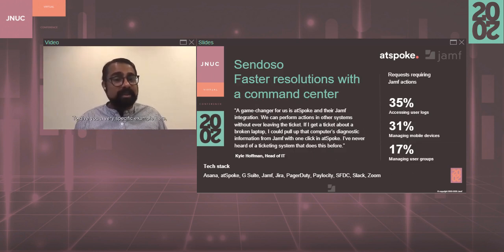To give you a very specific example here, Kyle Hoffman, the head of IT at Sendoso, uses atSpoke. And one of his favorite integrations into atSpoke is JAMF. And the reason I like this example is that 35% of the time, what Kyle is doing with atSpoke and JAMF is just doing a diagnostic on an end user, on an employee's laptop by making a JAMF call directly from the ticket. So a ticket comes in with some sort of laptop issue. Instead of then going to JAMF, logging in, and then querying this employee's laptop, what he's able to do is click a button directly in atSpoke and immediately get that diagnostic information back in the ticket.